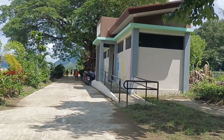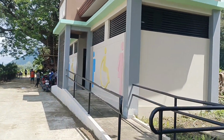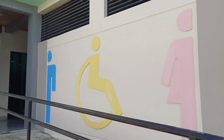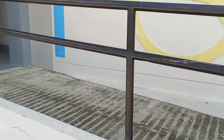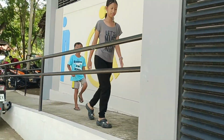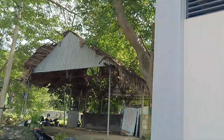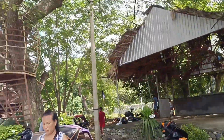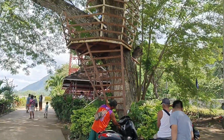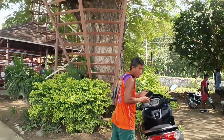Here, guys, is the shower place. This building is the shower place. There's a place to bathe after swimming, for boys and girls, and it's wheelchair friendly. Oh, there's some damage. Hi, madam. And this, guys, is the tree house. Is it called a tree house? So cute.